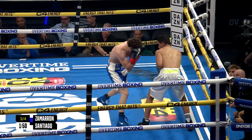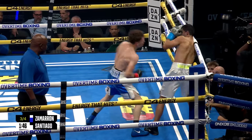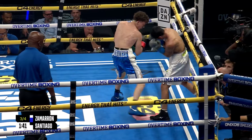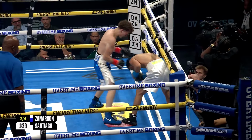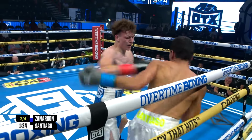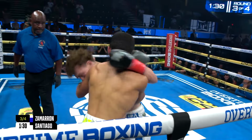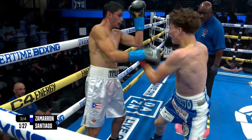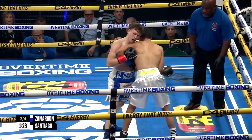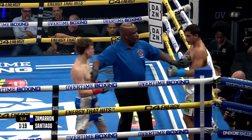Zamarron just missing with the uppercut, but the left hand does not miss. And that one might have affected Santiago, who's a little bit stationary right now, as you see the head snapping back along the ropes. The major difference in the game plan for Zamarron this round has been the body shots. And now we're starting to see Santiago start to wilt. He was taking those head shots well in the last round, but you start softening up that body. The bravery is still there from Santiago, but the body language is changing as Zamarron is all over him here in the third round. And now we're seeing that volume puncher style, which he mentioned.